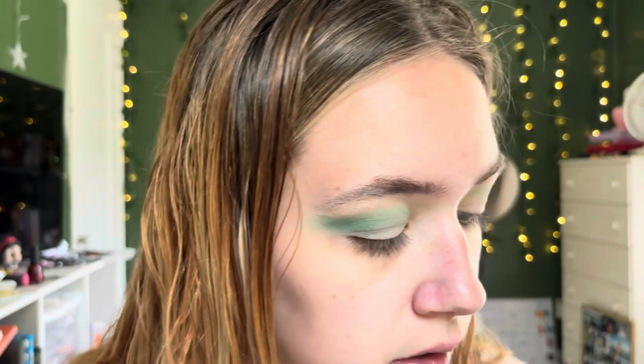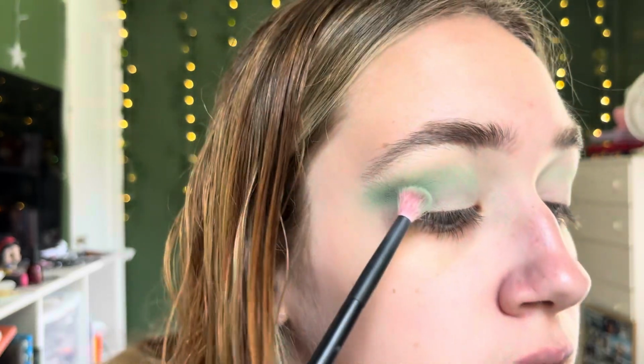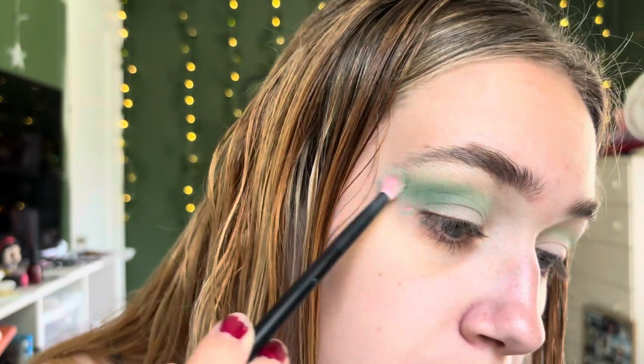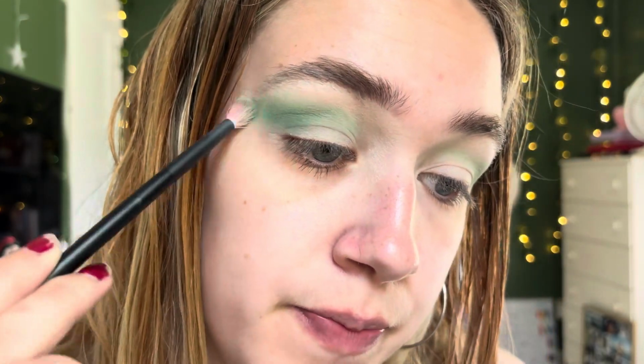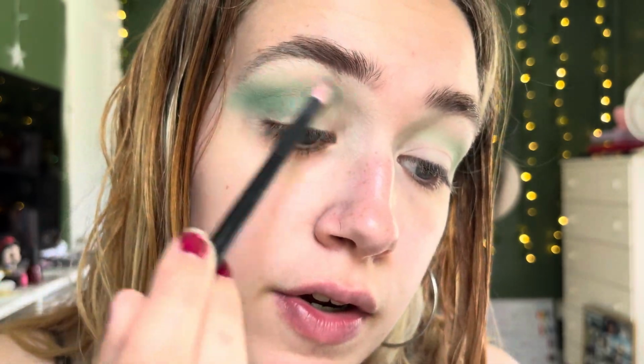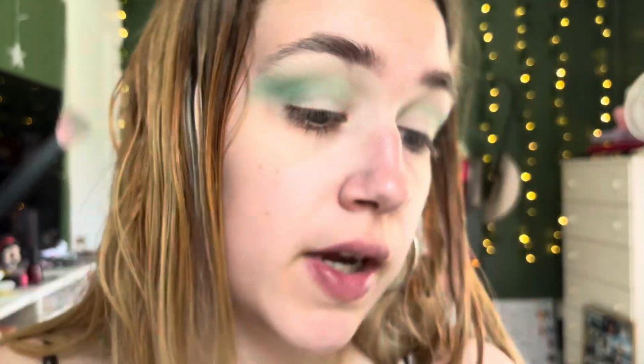I think I might genuinely go back in with that Refer 13 with more of that mint shade. I don't think I've been naming them. Oopsies. But I'm just taking that right above that forest shade, which was that darker green that I just used, and just bringing it up here.